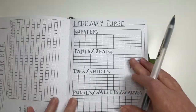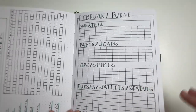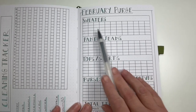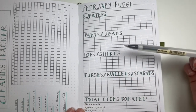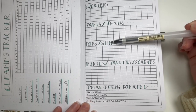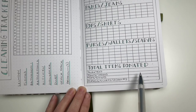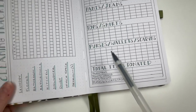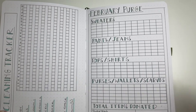And then here I have something new, and this is my February purge, and this is going to continue. I'll show you with an entire yearly tracker. So this is just for February, and I want to check off the boxes as I purge these individual items. I'm going to be concentrating on the following categories, including sweaters, pants and jeans, tops and shirts, purses, wallets, scarves, and then I want to track how many items I've donated in those individual categories during the month of February.